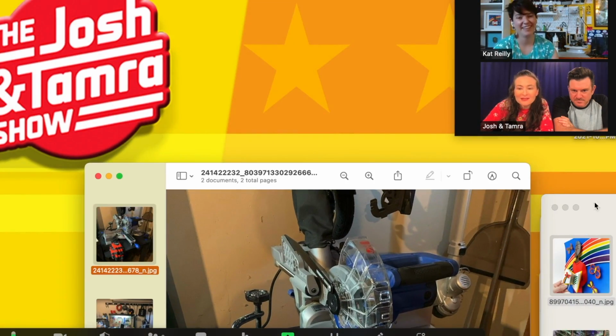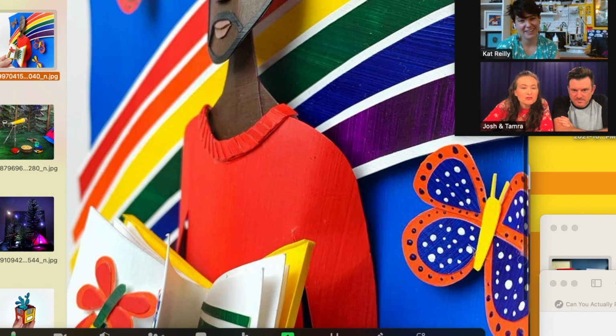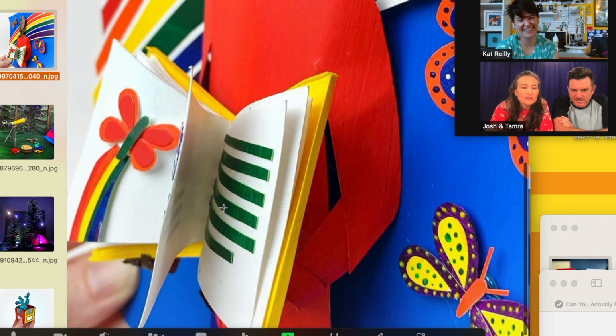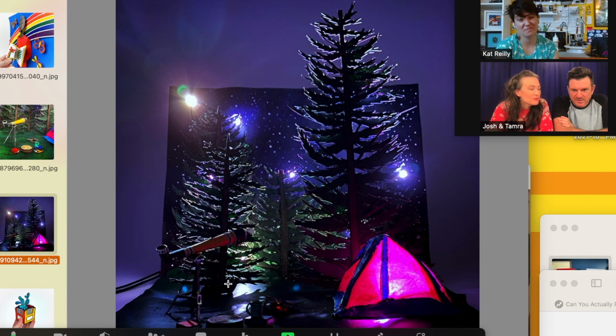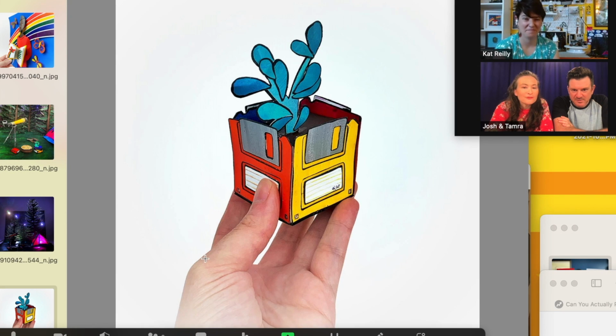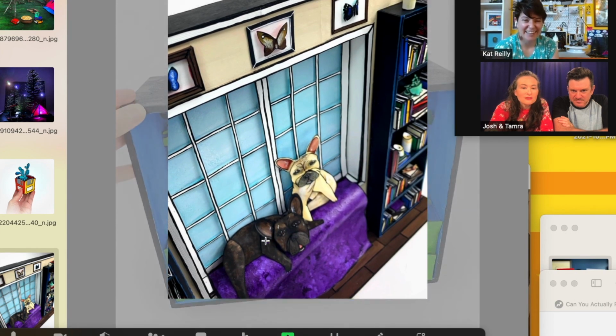And here's some more of her art. I like this picture because you can really see the details, and the paint strokes are nice and neat. And this is from the camping set. I love that too. This is when it's on. Isn't that beautiful? Yeah, it's awesome. And then look at this. It's like floppy disk 3D. Oh, that's cool. And then this cute little dog.